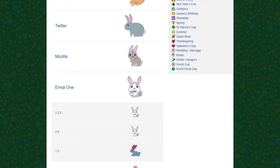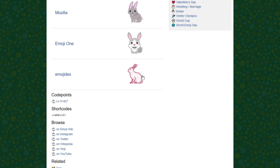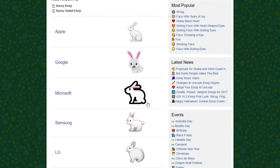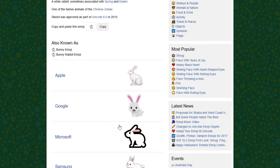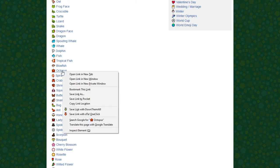Emoji One. I don't like it. I think it's a little too obtuse. I think it's a little too in my face. I want it to get away from me. Turn around. I don't want it to look at me anymore. Emoji Dex, way too red, dude. What the hell? It's like a death rabbit. I think it's obvious here. Microsoft definitely won. Stylistic, and it works. There's some stylistic that don't work. HTC, come on.